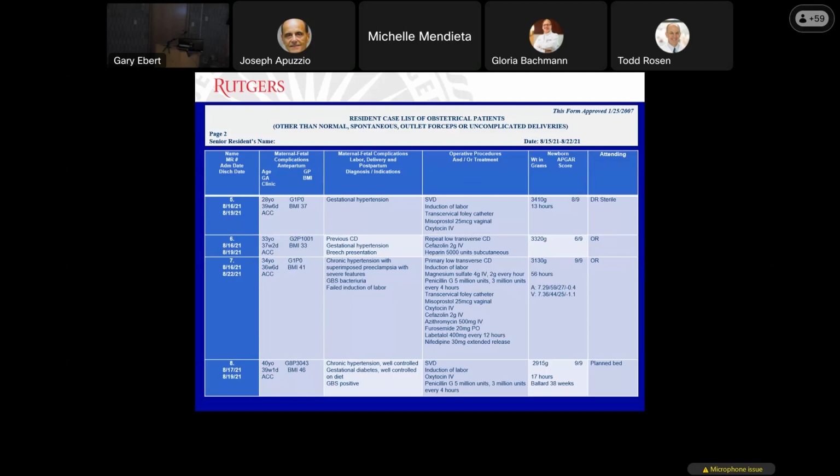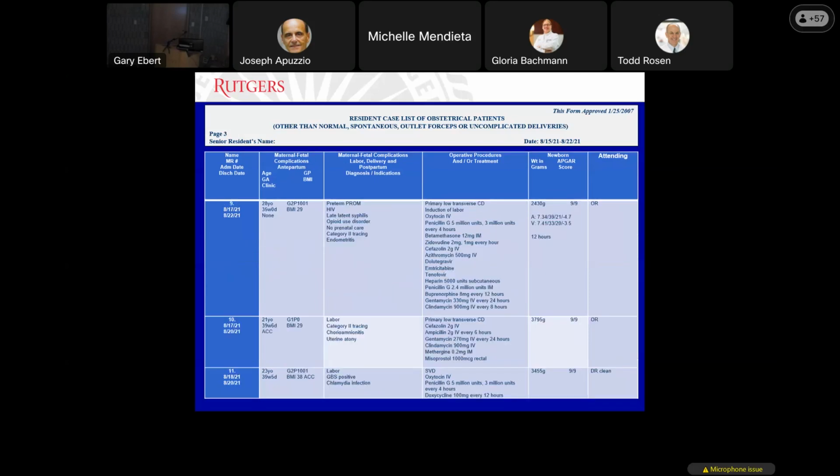She had induction of labor. She had a medical indication for that. And the question is, this was a failed induction. And if you look over, I don't know, can you see my arrow? If you look over where the baby's weight is, 3130, under it says 56 hours. This woman was induced for 56 hours before they called it a failed induction. Now, in my opinion, that's a little bit too long, but you got to have a protocol that designates what's a failed induction of labor. Let's see what else we have.